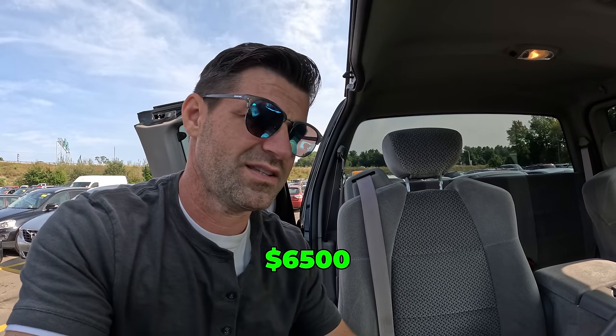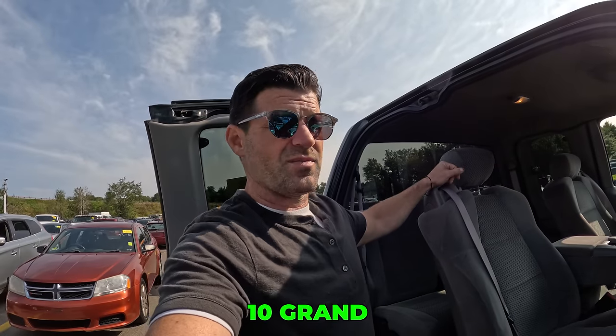And it should be like a $6,500 truck, but realistically, to find a clean truck under 10 grand is near impossible. So this would probably still sell for near $10,000 when I'm done cleaning it, inspecting it.